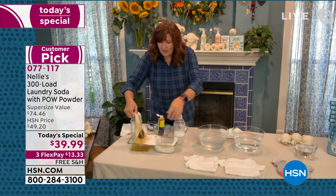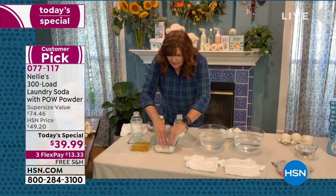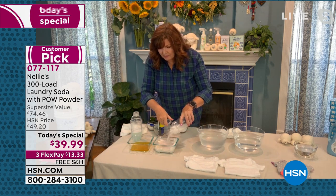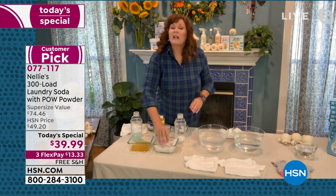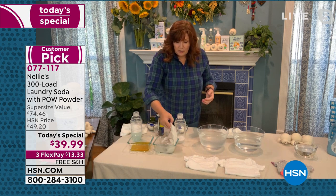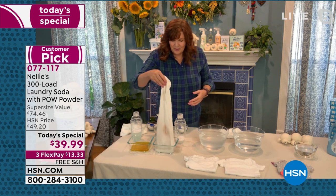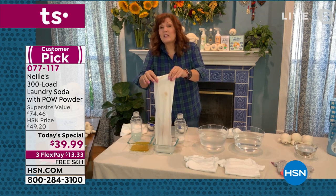I'm gonna take this side, this mess from the detergent, pop it into the Nellie's side. We'll get that to soak, and I'll pour the rest of my Nellie's cocktail so we cover that up. And you can see that the Nellie's is already working to get rid of the rest of that stain. And in your machine, your clothes are gonna agitate around for 15 to 20 minutes. I'm making the biggest mess on my table here. But as that works, literally before your eyes, you can still see some of the stain.